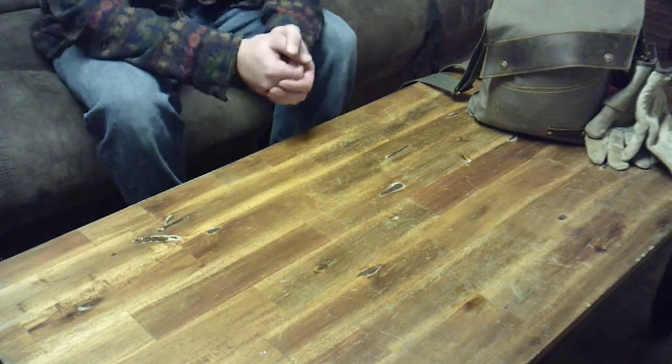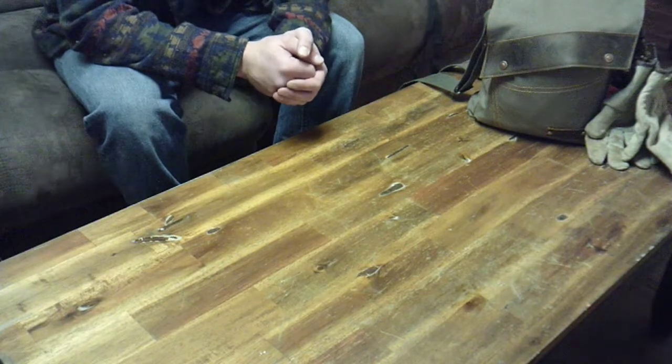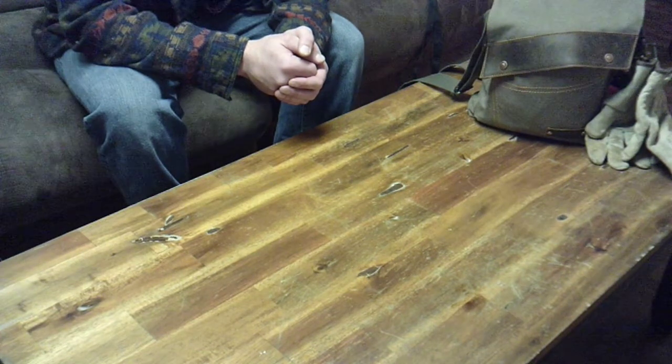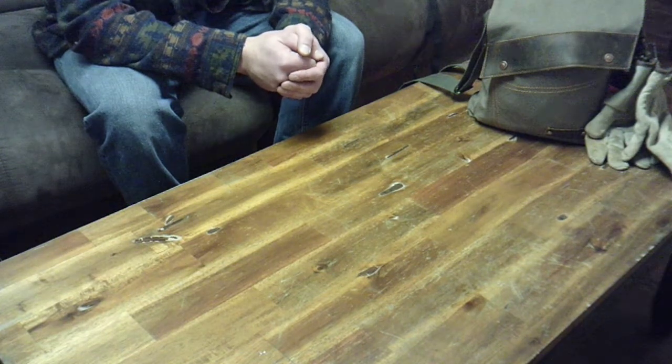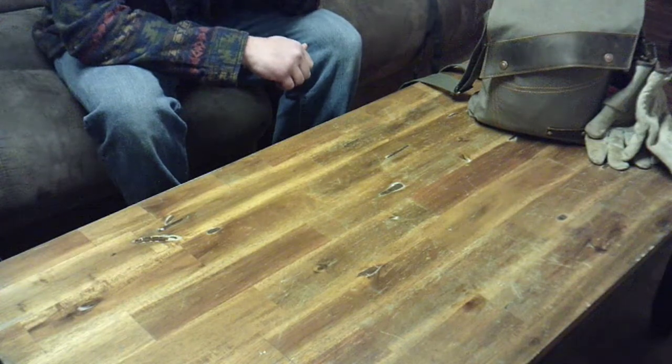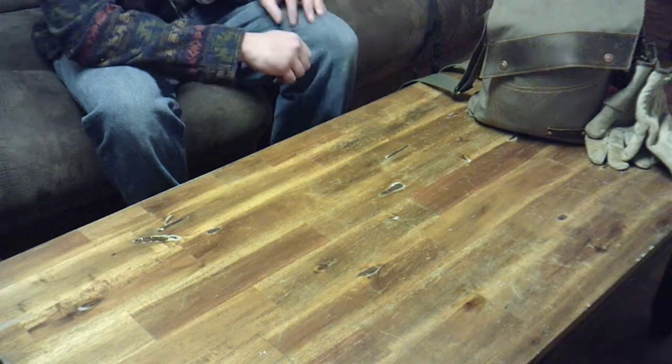Afternoon, folks. Jared from Red Tail Wilderness School, and today I wanted to show you the contents of my Haversack kit, and also just wanted to go through a rundown of what I carry on my person during the day. So first I'll start out with what I carry on me.